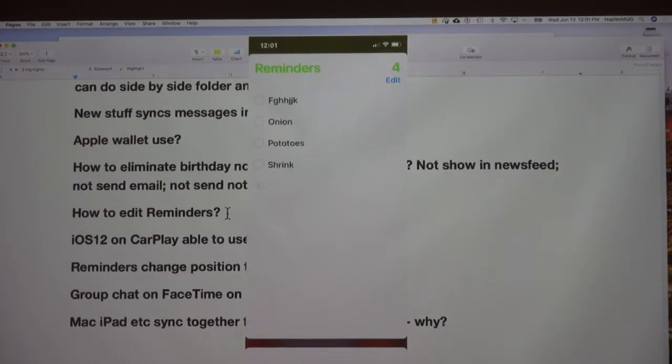You can do edit, and then it gives you the bars, and then you can move them up. So I have edit, right? And now I have these little bars. Well, then you can actually use the bars and move it up, and I want to put this guy up at the top.